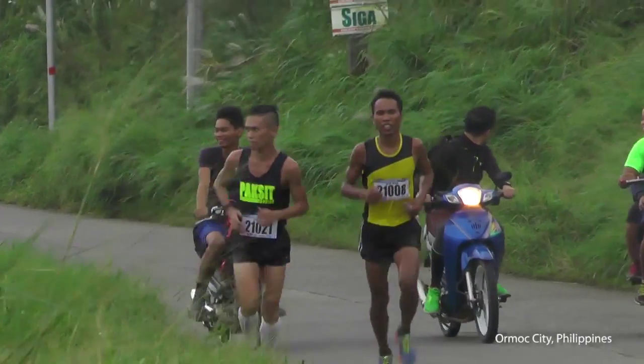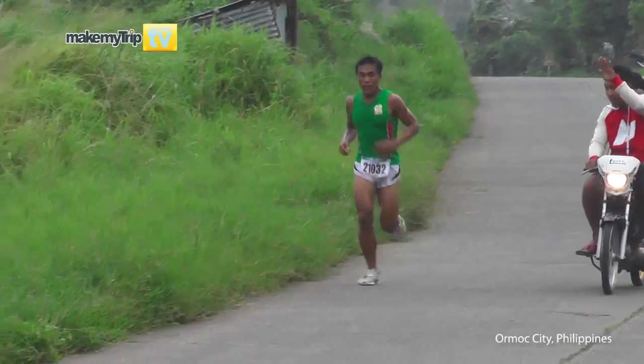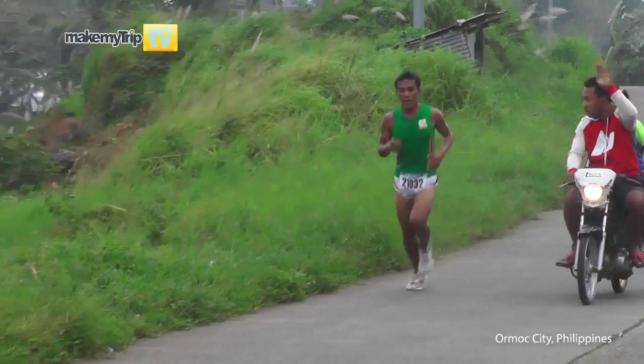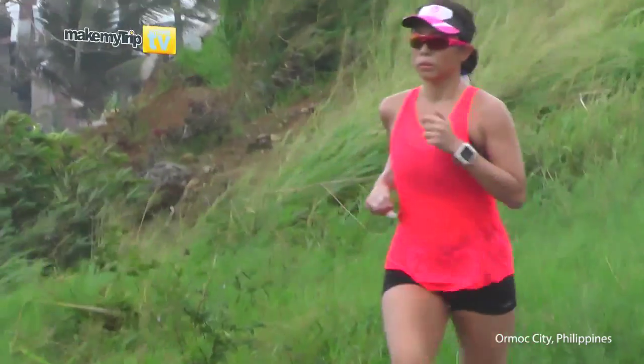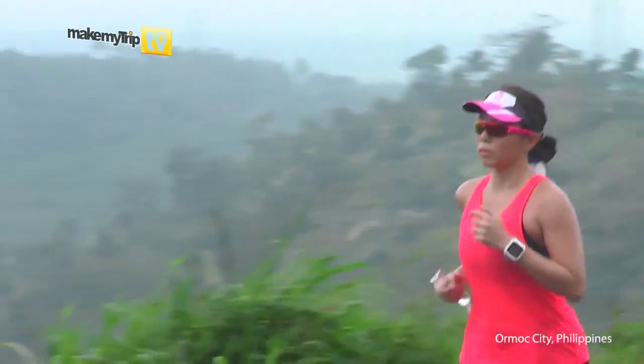What I didn't expect was the sustained uphills. So you'd have about 2 or 3 kilometers where you're just going uphill, and then the gradients were very, very steep as well. So coming from no training, this was a shock, but I know that it's very doable if you have some training behind it.